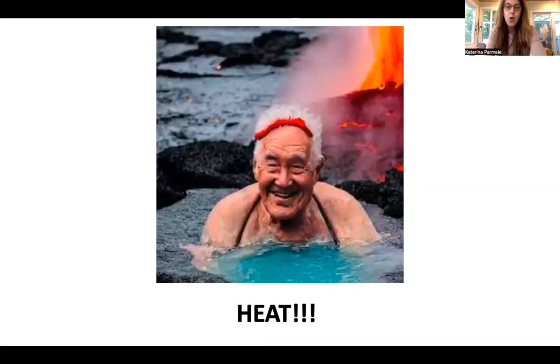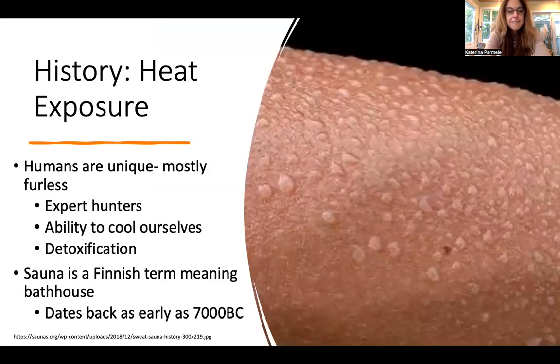So that's the cold. Now we'll talk about the heat. This guy's bathing near a volcano lava flow, which I thought was kind of cool. History of heat exposure: we're pretty unique in that we can sweat, we can cool ourselves, and this is also great for detoxification. And the Finnish have been working with heat and sauna for thousands of years, and so they're kind of the experts. As a matter of fact, there are more saunas per capita in Finland than there are televisions. And sauna is a Finnish term meaning a bathhouse. So these guys are the experts.